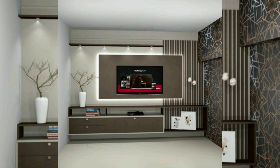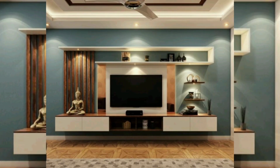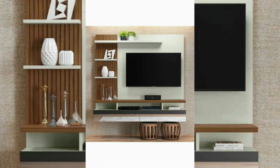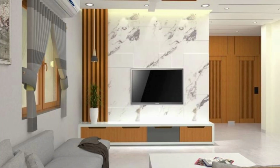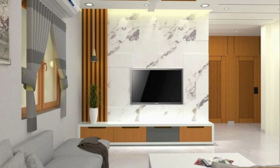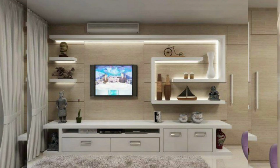Faux fireplace. Create a faux fireplace surround around the TV for a cozy and elegant focal point. You can add a mantle for displaying decor or even install LED lights for a realistic flame effect. LED backlighting. Install LED strip lights behind the TV to create a subtle backlighting effect. This can enhance the ambience of the room and reduce eye strain during TV viewing.